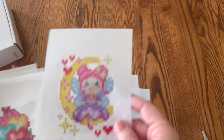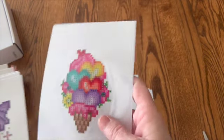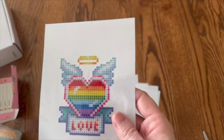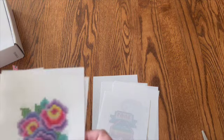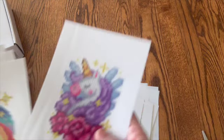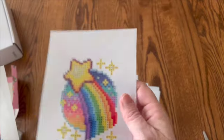And I have a little princess here, like the little moon. Ice cream. It's like a little dinosaur on a cloud. And then here it says love on it. We have some flowers. That's really pretty. A mermaid. That's really cute. So far, that's my favorite. There's a heart here. Here's a bunny in a hat. A castle. This looks like a whale with balloons. A unicorn. How cute is that? We have the rainbow and the stars. More rainbows there. And then another unicorn that says magic. These are going to be really cute, and they'll definitely go in my portfolio.